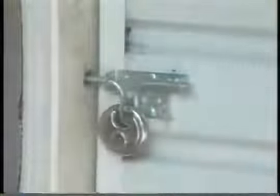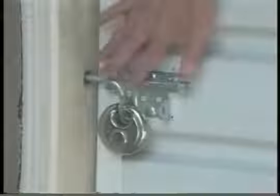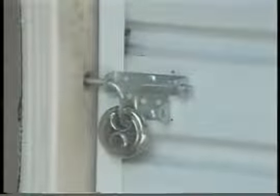This is called an ABUS lock, and if you have the room, this is a much harder lock. The shackle that goes through here is much larger, and the lock itself, the body, is very hard to remove from the door. It's about a $14 lock. Some doors don't have the room, but if you have the room, just a simple lock like that is better than the other type of padlock that we used.